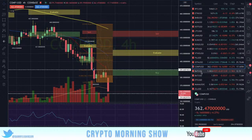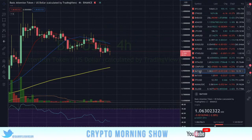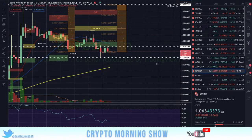Let's move on to Basic Attention Coin. Getting a lot of attention as it's being placed onto the Grayscale stock market there. Grayscale opportunity for you there. So looking down there at the getting resistance off the 12-day moving average, sitting underneath there.